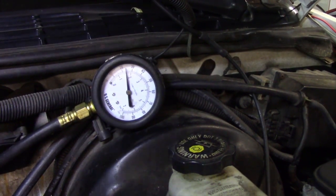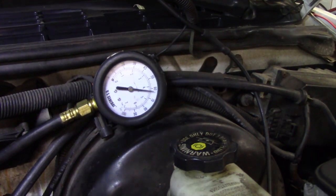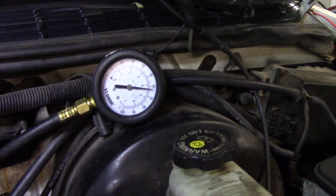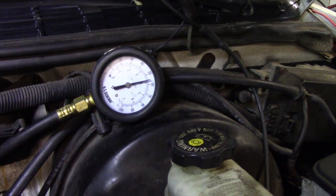I can cycle the key and show how fast. Yeah, we'll have him cycle the key because we disconnected the air intake so we can show you guys a little bit better what we're looking at. So there we go. It's up. It's at 60. Key off and just wait. And it's already dropped 3 pounds. It's already failed within the first 5 seconds.